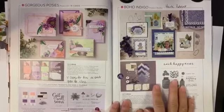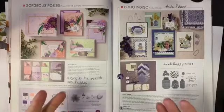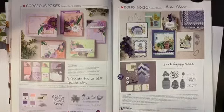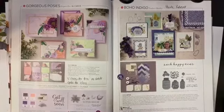I can't wait to order this today. And the product medleys go beyond including the stamp and a block. They also include, in this case, this one includes dies, so that you have dies to go ahead and create this. And I just love the blues in this. I cannot wait to do this.